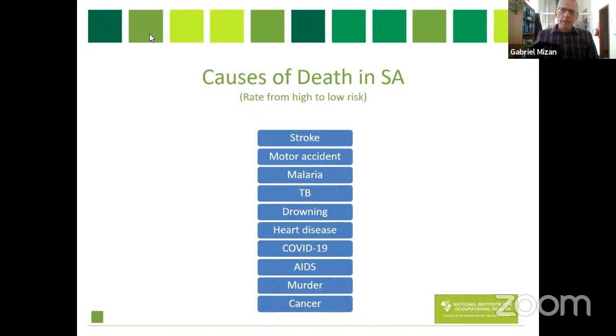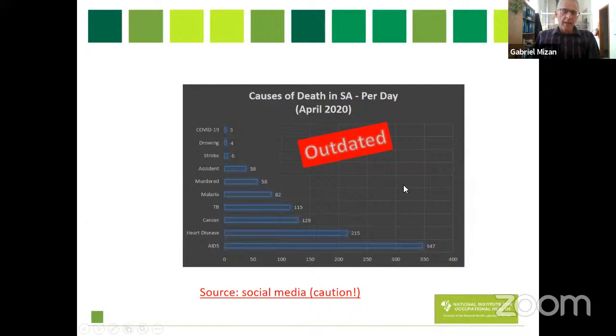I'm just trying to see if I can see the chat. Okay, I can see TB, COVID-19. Okay, murder, MVA, COVID-19, murder, accident, TB, heart disease, stroke. Okay, guys, I think that's enough. I think we're not going to be able to read all the answers. Thanks very much for this. And let me try and see if I can go to my next slide.